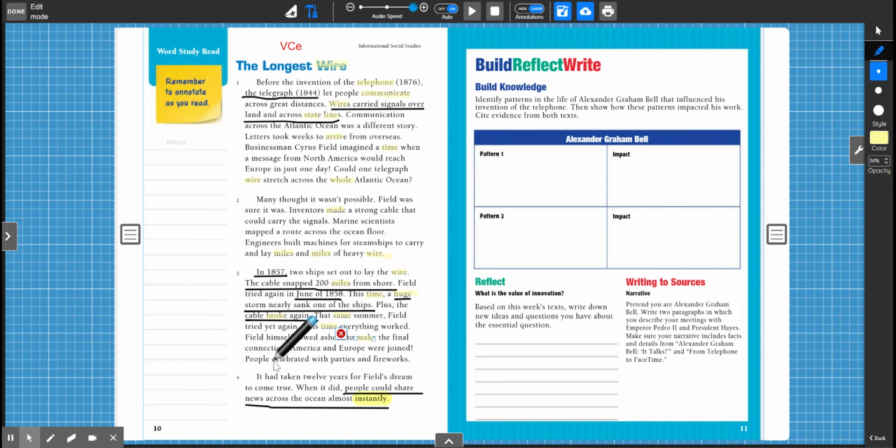People celebrated. This one's kind of hard to see because it has the D on the end, but in the celebrate, eight is right there with parties and fireworks. So part of the fire right in the beginning of the word. Okay, one more in paragraph 4, and it is super tricky. So it had taken 12 years for Field's dream to come true. When it did, people could share news across the ocean almost instantly. So in this one, it's actually the word taken because we have the word take, right? And so that's the vowel consonant E.